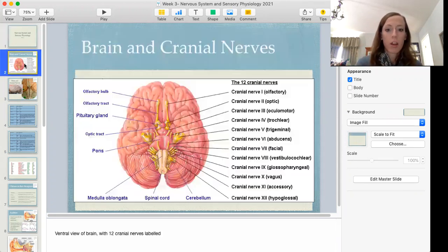Okay. So, the first slide here is showing you a picture of the brain. It's a diagram, not the actual specimen. So I just want you to orient yourself first. Your eyes would be on this side. We're looking kind of from below. Okay. So this is like if you were looking up through your chin. Okay. This is a bottom up view.